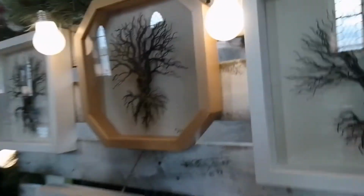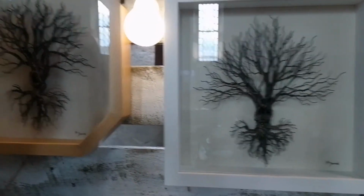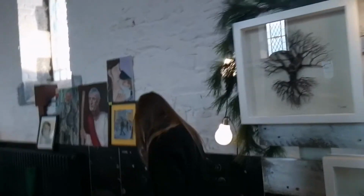Okay, it's impossible to get a good shot of them, but they're trees all made out of twisted wire by Mairéad James. Who is this lady here? Those are incredible. There's some unreal art over here.